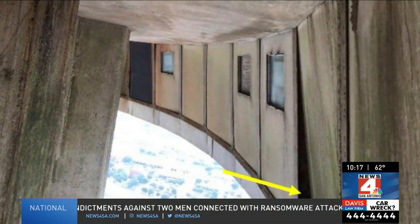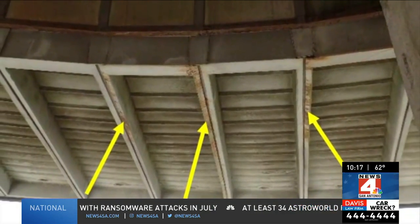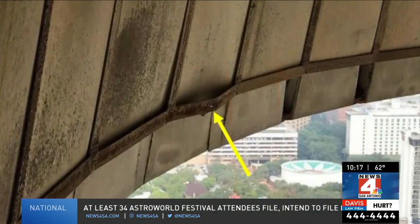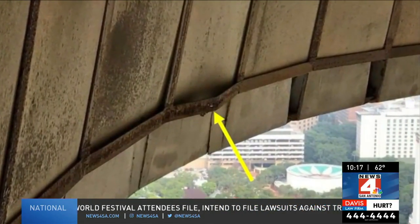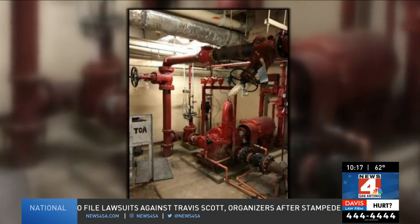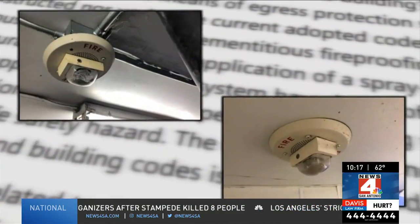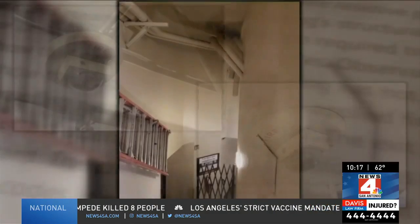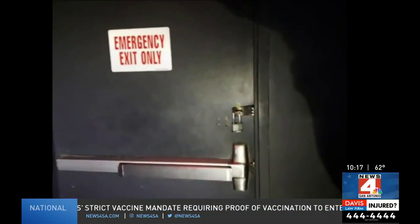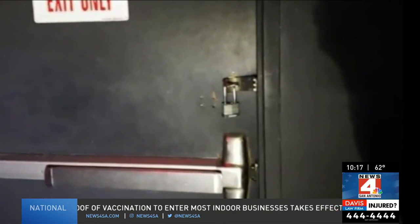Maltos says that process is almost over, and the city expects to hire a contractor to replace the underside of the top house early next year. $5.5 million has been set aside to tackle that repair, replace the fire sprinkler system, and other safety equipment. Inspectors wrote some fire alarms didn't operate properly. They found a stairway blocked by a locked gate and an escape door with a padlock on it. The city says those problems have now been fixed.